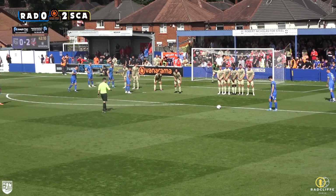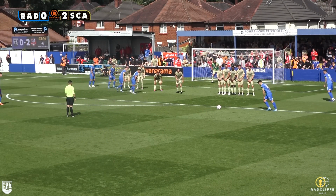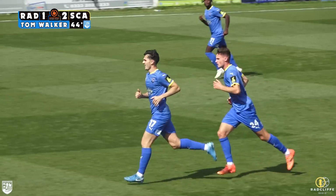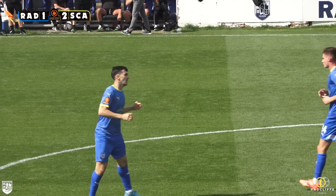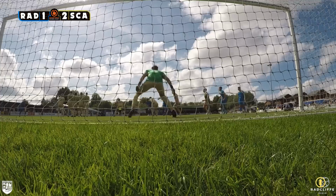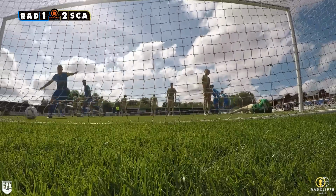But it's Walker that's over the ball. Will he go for goal? Will he play the ball in? He's got the decision to make. Fantastic! Free kick from Tom Walker. What a way to open your account in a Radcliffe shirt. John, we mentioned the Josh Hancock free kick earlier in the half. He's done the exact same, but on the opposite side. They put it more in the corner where he's gone power, keeper side. Bang! 2-1.